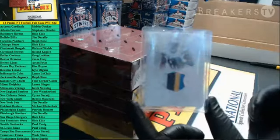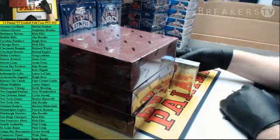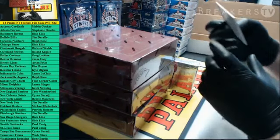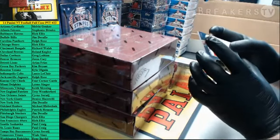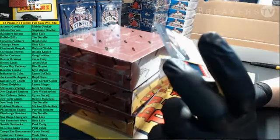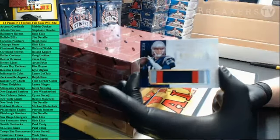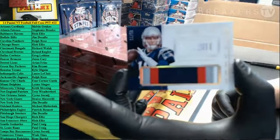Number 11 of 50, Timeline Patch. 1, 2, 3, 4 colors. Jimmy Garoppolo for the New England Patriots. Going to the Detroit boy. Ho, ho, ho, ho, ho.